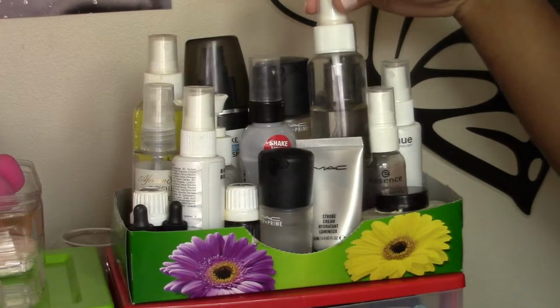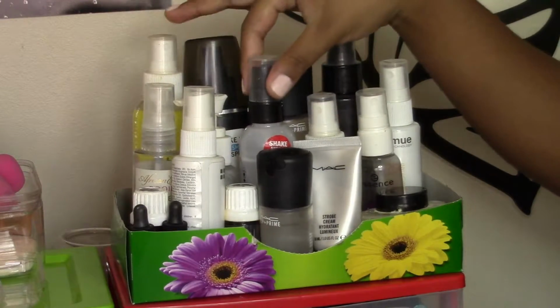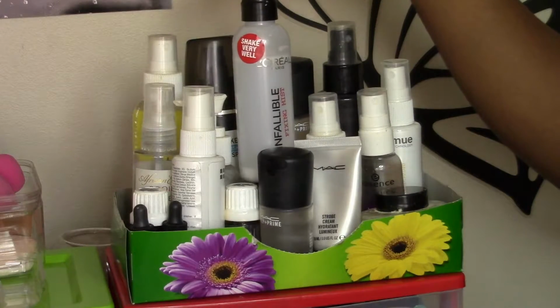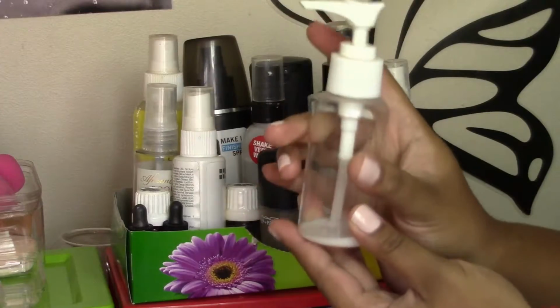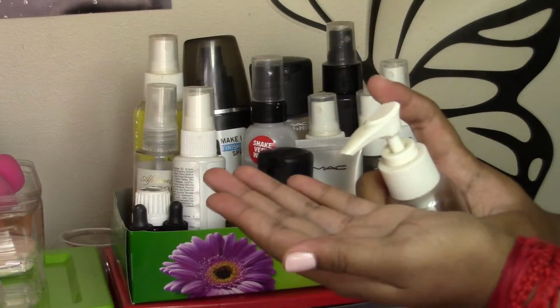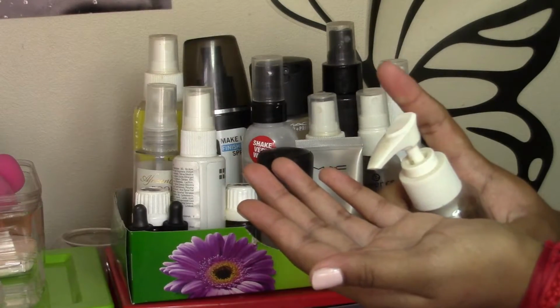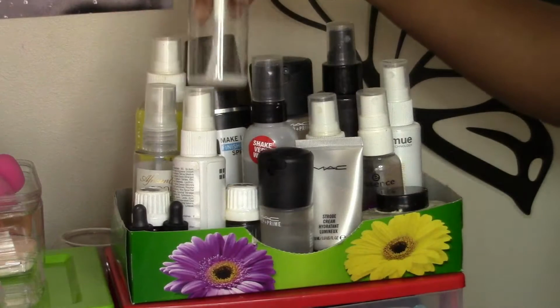I have an African Extracts Toner. You guys know I like to keep my toners in a spray bottle. I have the L'Oreal Infallible Fixing Mist. Then in this bottle right here, I have some Nivea Men Aftershave Balm, which I need to refill. It's just easier for me to have this dispenser instead of pouring it out of the bottle every day. So this makes life easier.